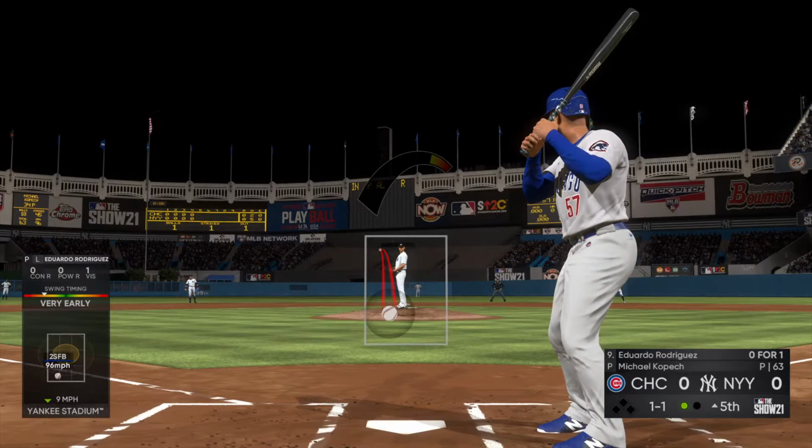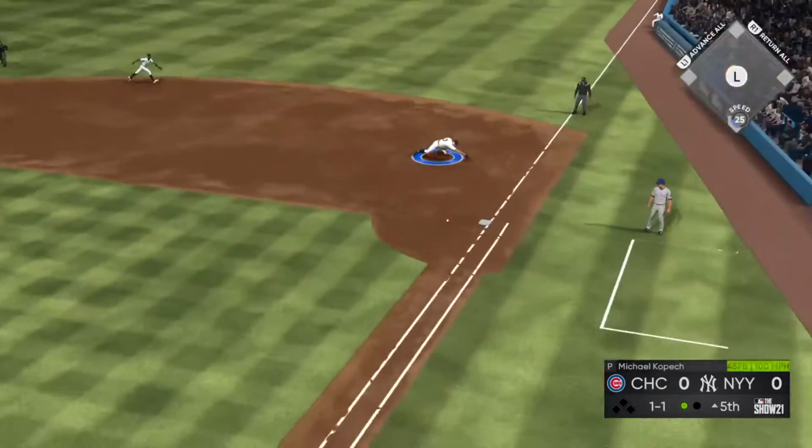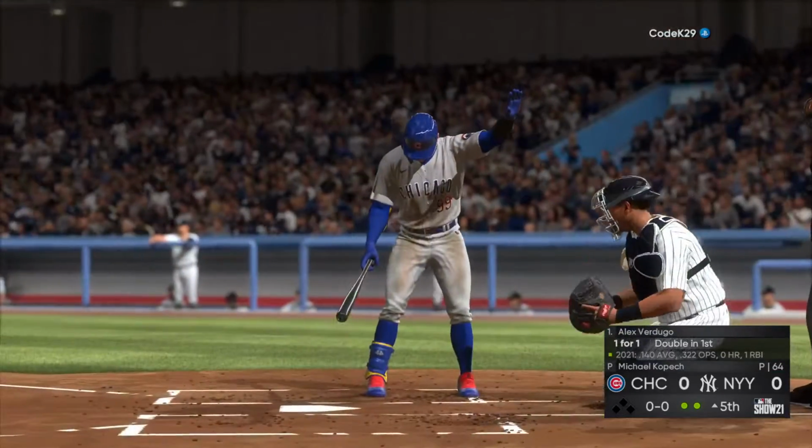Hey, usually the second time through the order, you start seeing an incorporation of some more off-speed stuff. But this guy's located. A dive, and oh, he can't hang on. And very quickly there, they're 2 gone to start the inning.